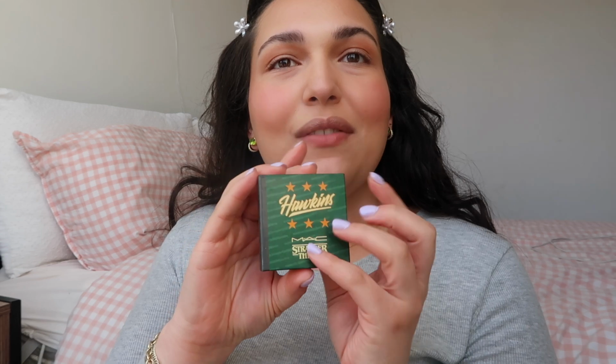I'm gonna top this with a powder blush. I feel like this is a pretty good color match in a powder product. I don't think you can still get this anymore, but I'm sure that MAC has another variation of this color. But this was part of the MAC Stranger Things collab. So this is the Hawkins blush in Friends Don't Lie. And it's just this really nice bubblegum pinky kind of color.